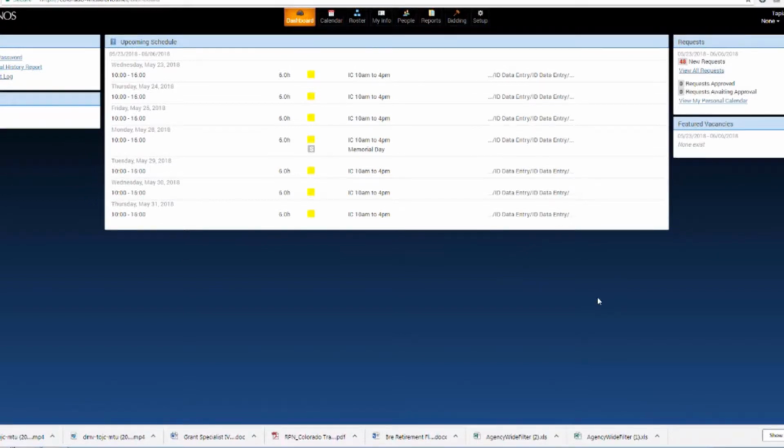Okay, so I'm just going to show you the Telestaff system really quickly. I'm just going to give a short demonstration. So this system is used by CBI InstaCheck and identification units only. So if you are in either one of those units, you will be using Telestaff to track your time and your leave.